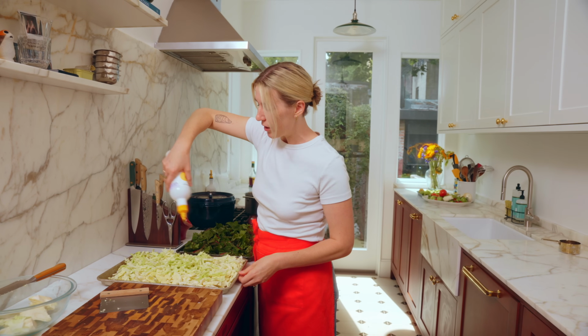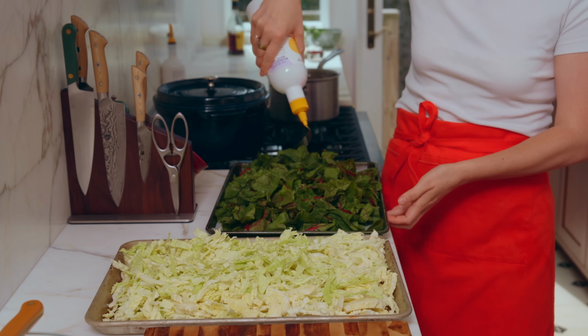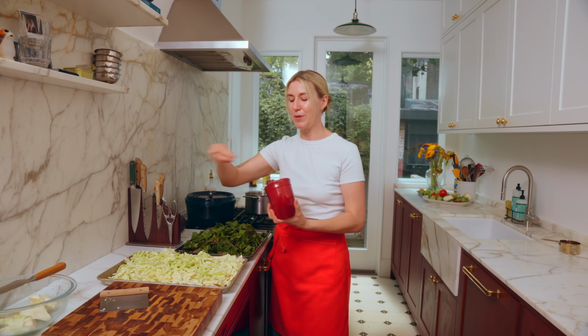And whenever I do the more acidic types of dressings for baked salads, you'll notice those dressings don't have a lot of oil in them. And that's because as we're roasting all the vegetables, whether that's leafy greens or really any vegetables, those have oil on them. So the fat in the salad is still there. It's just building up in stages.